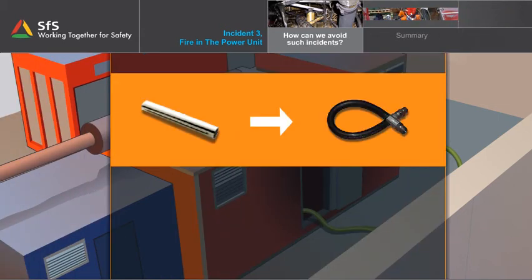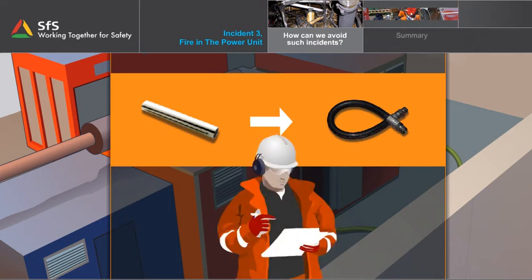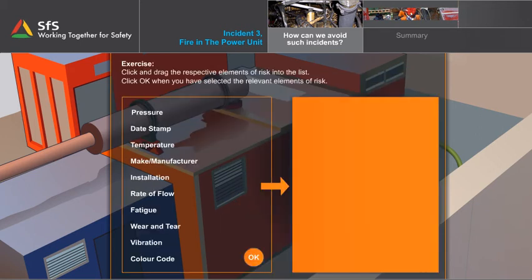This is an example of how even small modifications require risk assessments. Similar modifications exist on our onshore installations and platforms. There is risk that must be considered when replacing piping with a hose. Consider what you deem necessary. Add prospective elements of risk to the list.